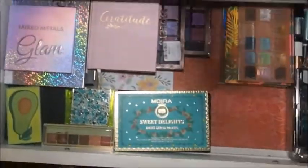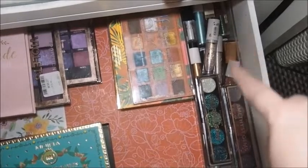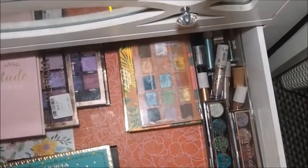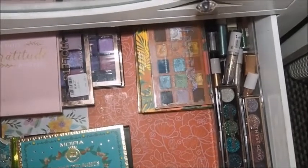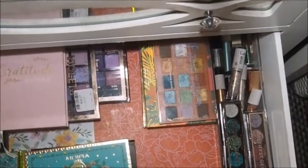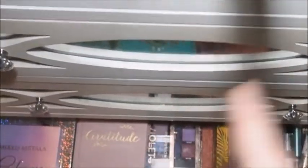Right, so this drawer is looking so bare at the minute. I don't know if I want to pull anything from here as well for the palettes. I'll have a think about that. I don't think I do at the moment. So now we're going to go and see what we can pull from these drawers here.